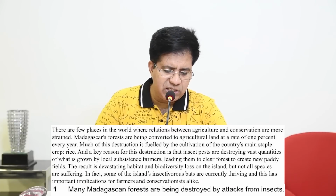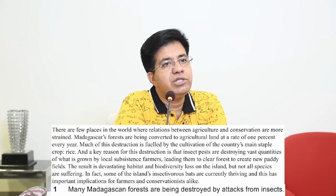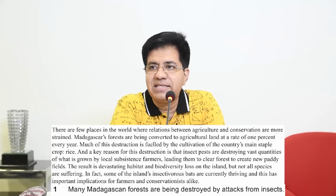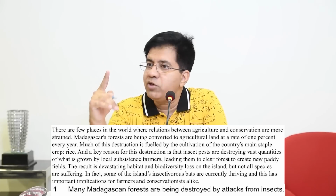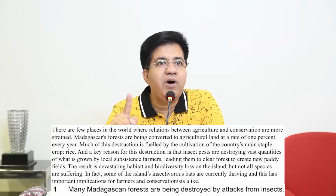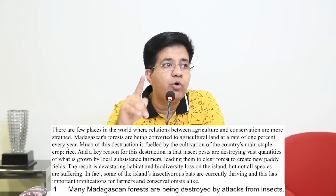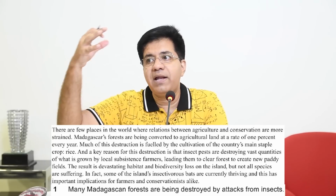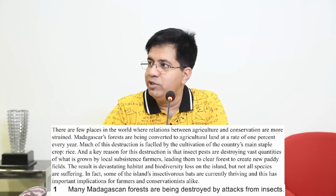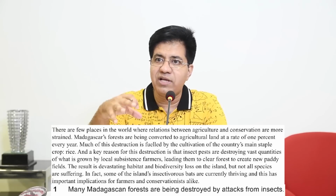Can you see Madagascan forests? Second line. This is what we call location. Location of the answer in the passage. So, if you reach the right location, after reading 1 to 2 sentences, you will find the answer. If you are at the wrong location, this is how IELTS reading goes out of your control. Then you read another paragraph, then another passage, another line, and at the end you guess and go on. Okay? Now we are clear, we are going to look for how many Madagascan forests are being destroyed.